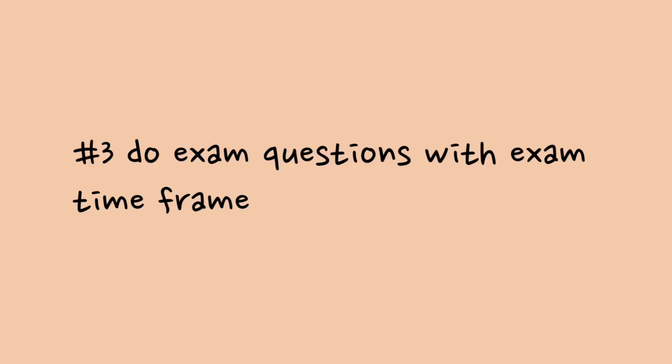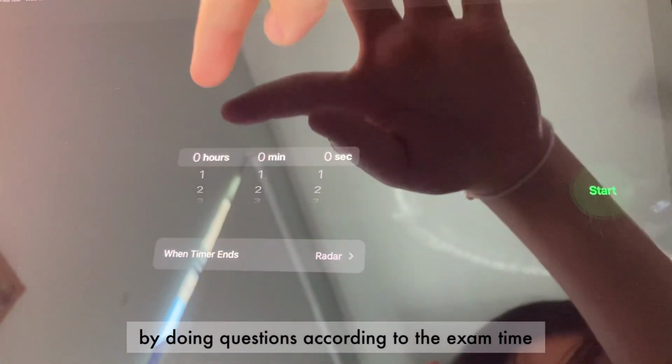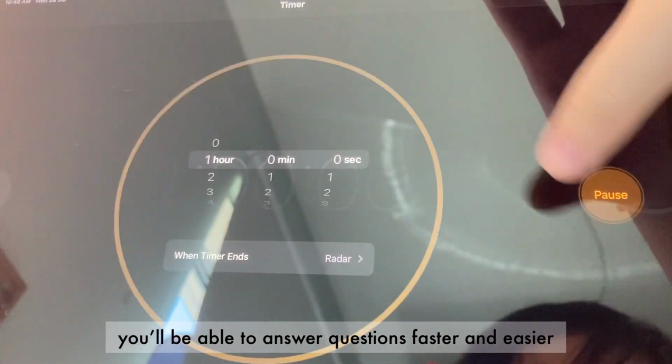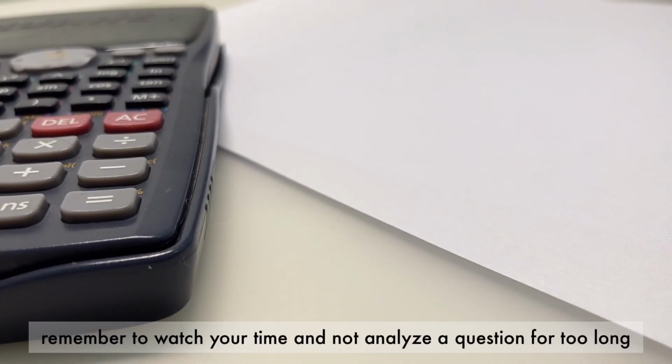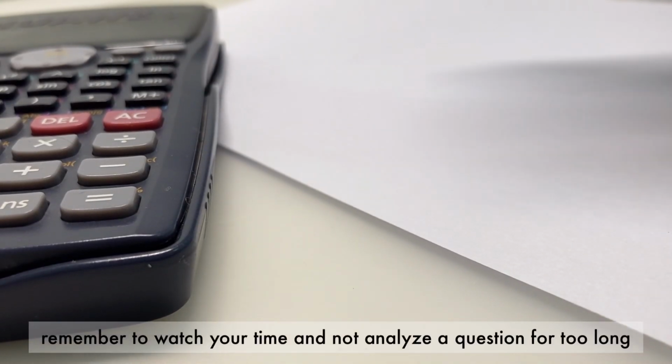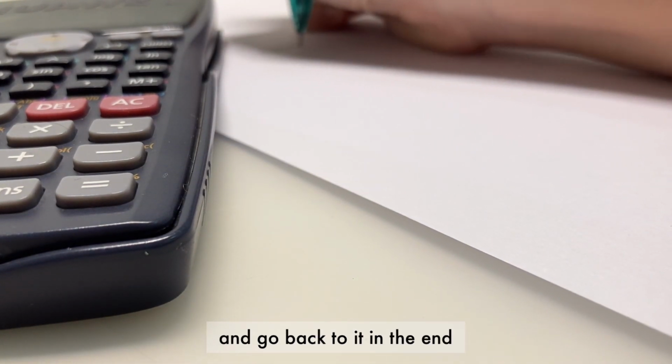Tip number 3. Do exam questions with the exam time frame. By doing questions according to the exam time, you will be able to answer questions faster and easier. Remember to watch your time and not analyze the question for too long. Skip to the next question if you're unsure of it and go back to it in the end.